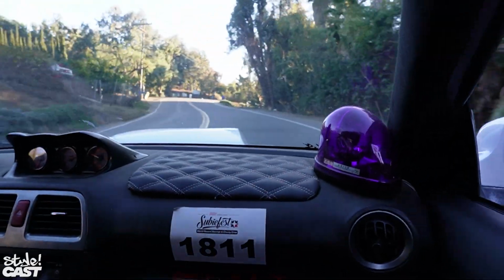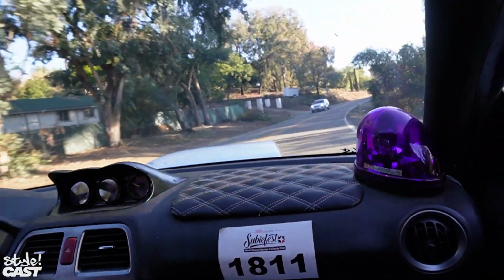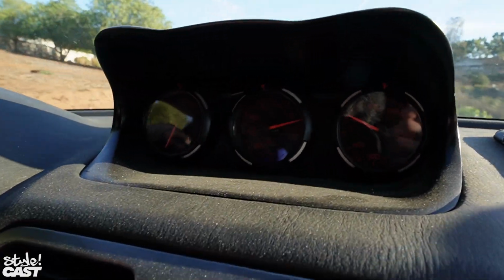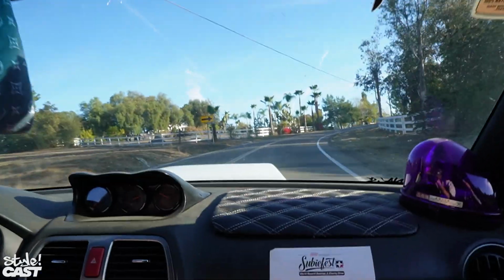Don't rub at all. No, not at all. That's fucking nice. You can get in the back part here and there. Yeah. The gauges all work? Yeah, except for the oil, I think. I just don't have it hooked up.